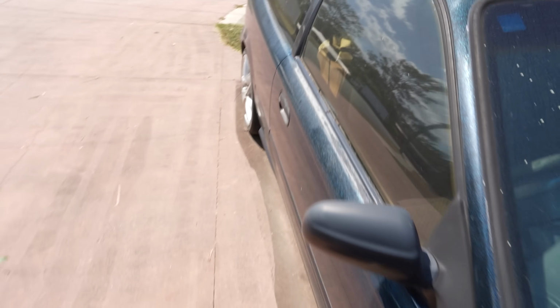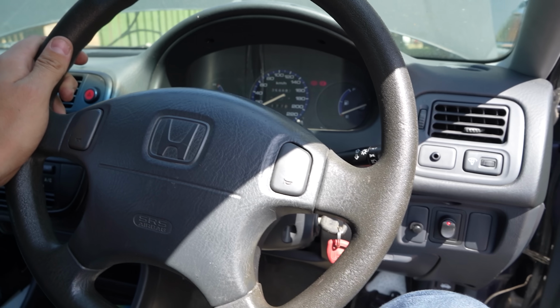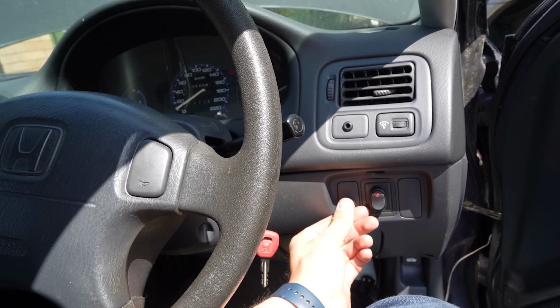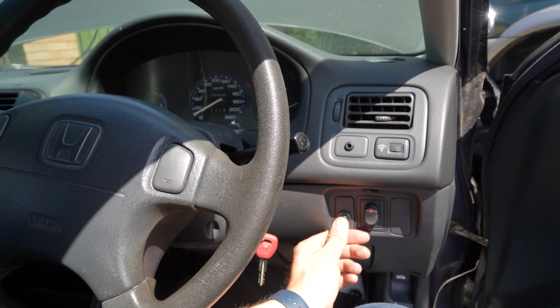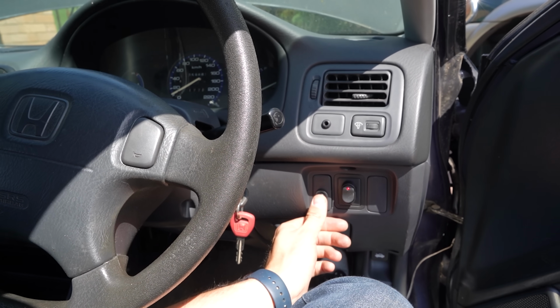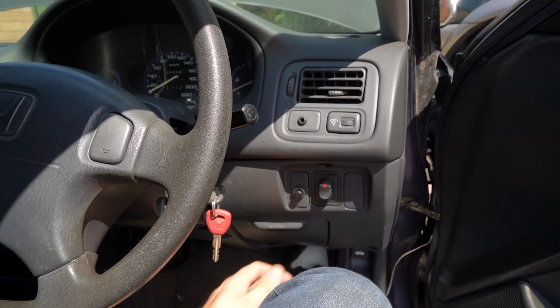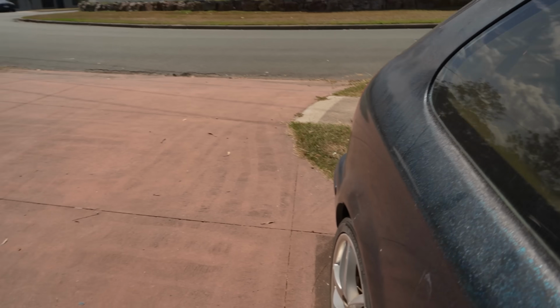Loud D16. Seems to be pretty happy. Let's see how it handles a bit of nitrous. Woohoo, it loved it. Loving life. Loving the nitrous. Cleaning her out a bit.